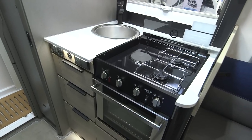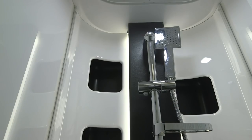There's also a compact kitchen and spacious washroom that spans across the rear of the van. It's priced at a shade under £70,000, and this clever motorhome packs a great deal into its tiny dimensions.